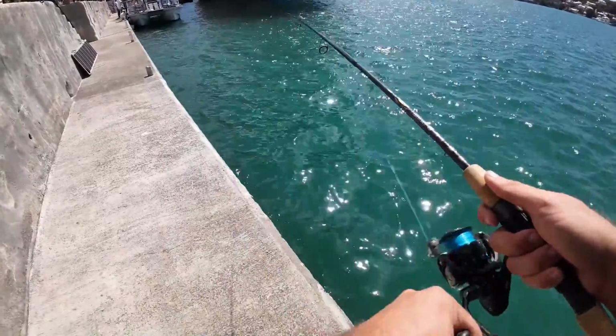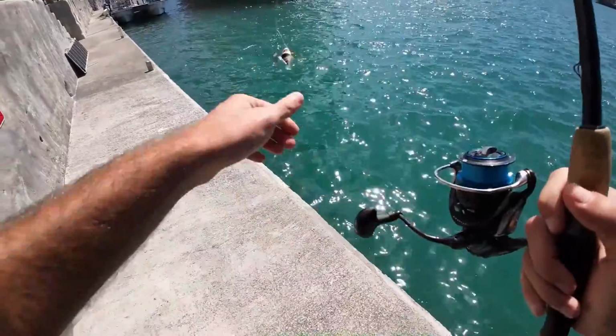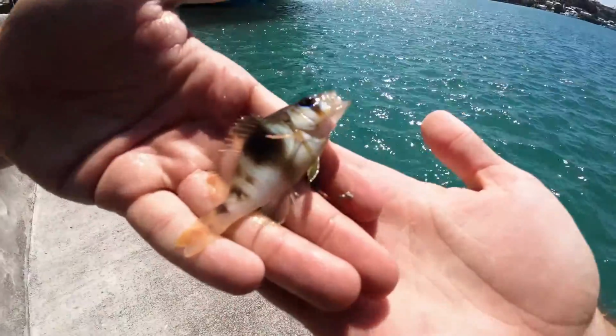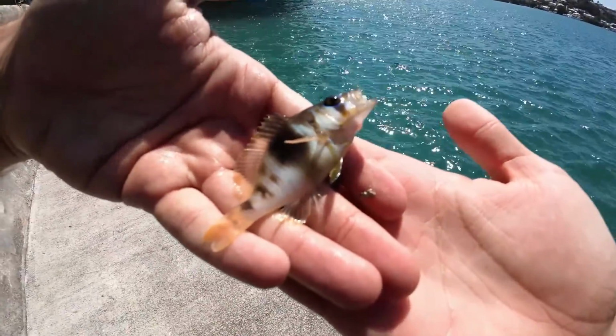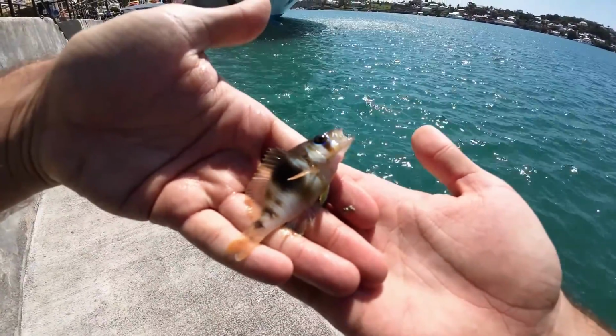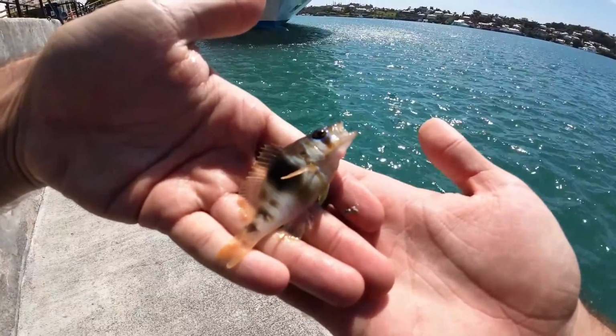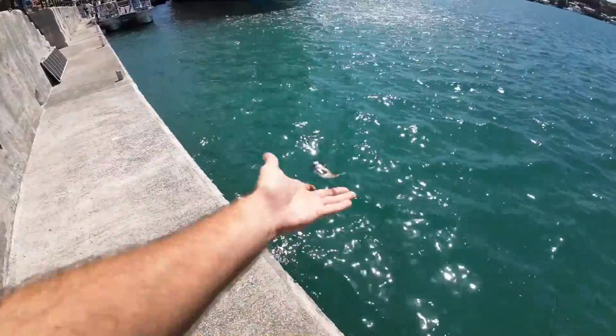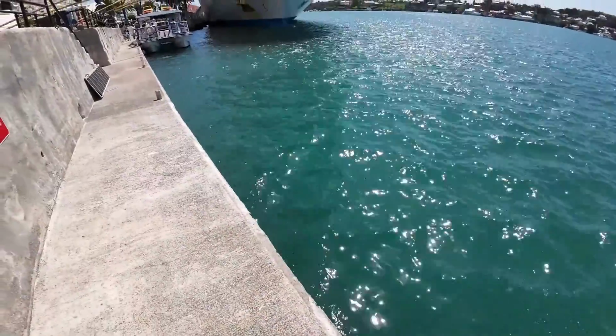Got him. Another barred hamlet. Alright, so I spent a little time trying to catch these silverside-looking things, but those guys were not interested in the shrimp, which kind of makes sense because they're probably filter feeders. But I went back to the bigger rod, and we got another barred hamlet.